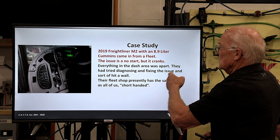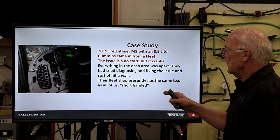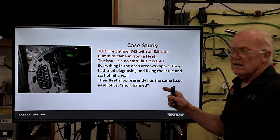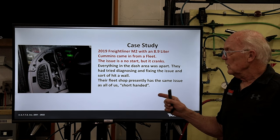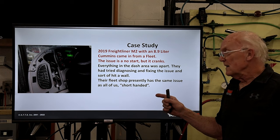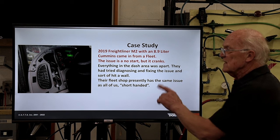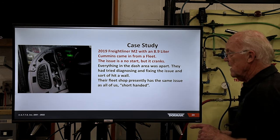Everything in the dash area was apart. They had tried diagnosing and fixing the issue and sort of hit a wall, okay? And the reason they hit a wall is they are no different, and we're getting that from a lot of fleets. They're shorthanded. They hired somebody that isn't quite up to snuff, but they made an attempt. So this is not a put-down on that fleet, I'll tell you right now.